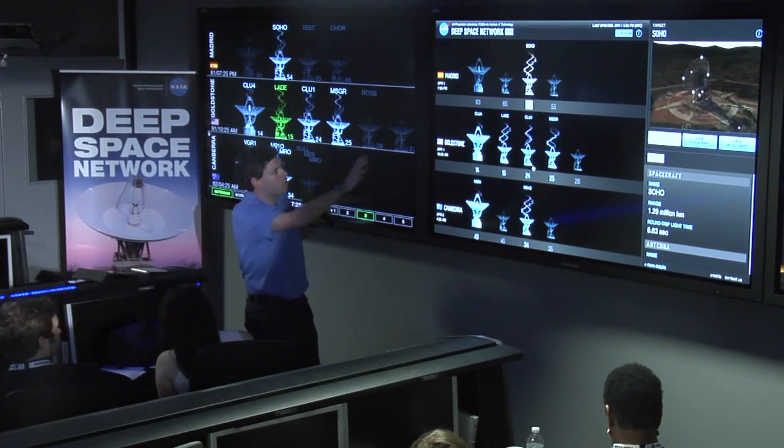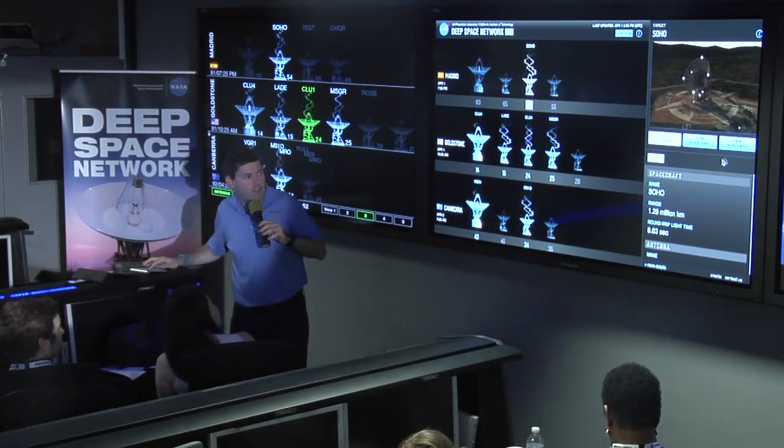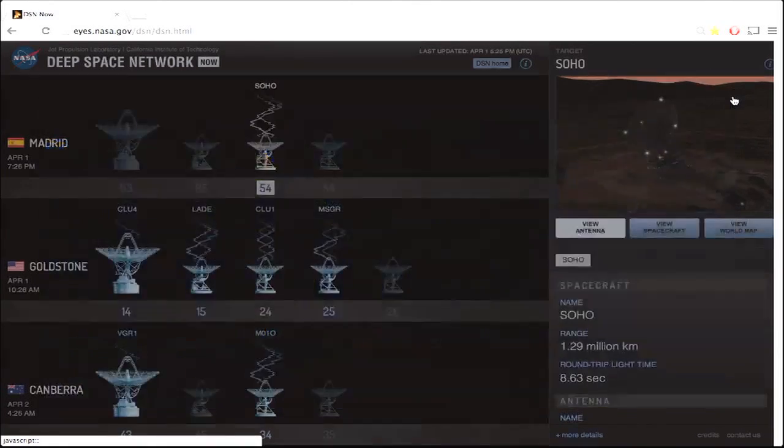You can see all the different connections in real time. We can bring up the world map that shows you where these complexes are around the globe in real time, with proper shading and daytime and nighttime, the different time zones for these three complexes. But where this thing really gets cool is kind of the really nerdy detail, as far as I'm concerned.